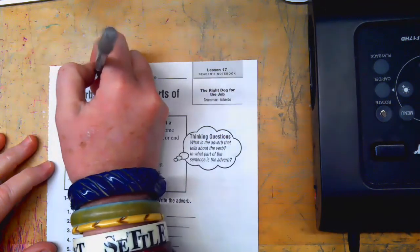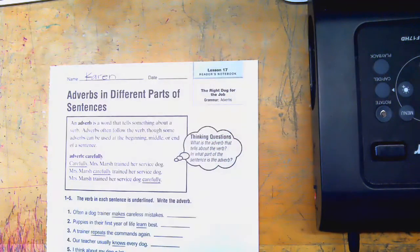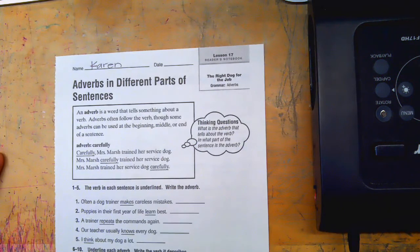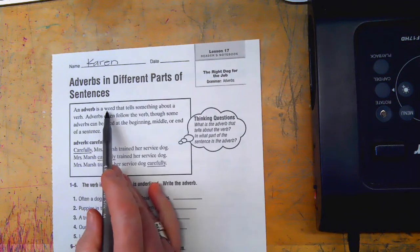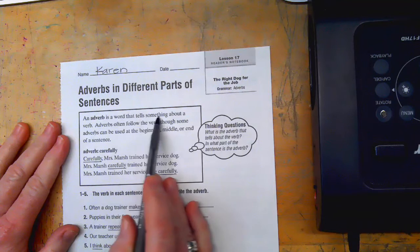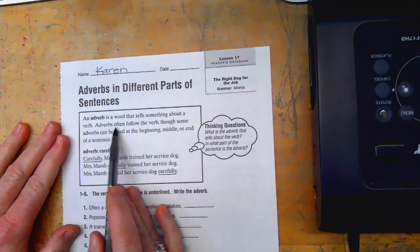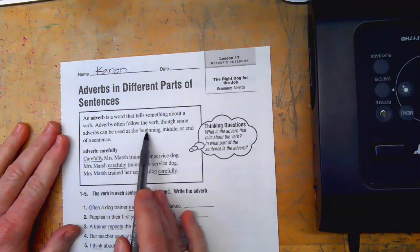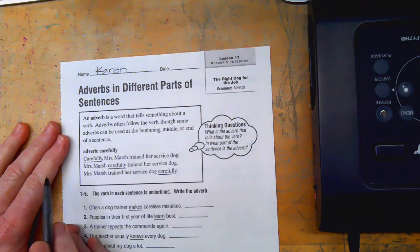And this time we're going to talk about where adverbs appear in different parts of sentences. Sometimes they can go before the verb, sometimes they can go after the verb. They're pretty flexible. An adverb is a word that tells something about a verb. I think it describes a verb. Adverbs often follow the verb, though some adverbs can be used at the beginning, middle, or end of a sentence.